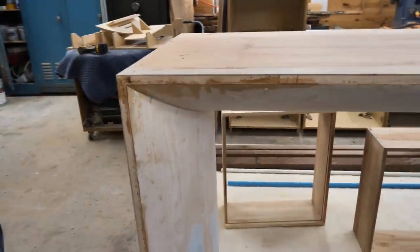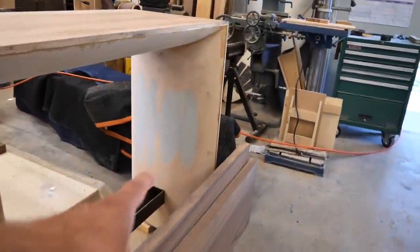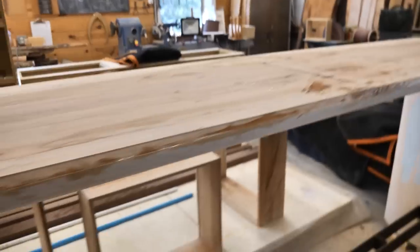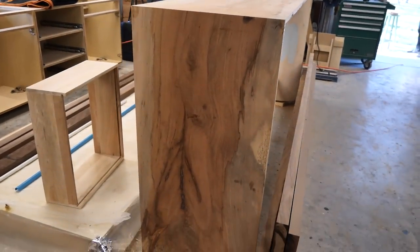So, I mean, it's been a month worth of work just to get to this point. A lot of steps, a lot of trial and error, a lot of mistakes. You can probably just see by looking at the Bondo some of the issues we had, and you're gonna get to see all that in the build video. But man, I'm so proud of this. I'm proud of the work we put into it and how it's coming out.